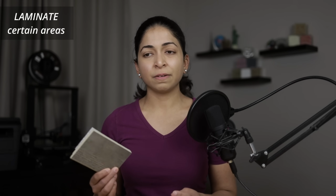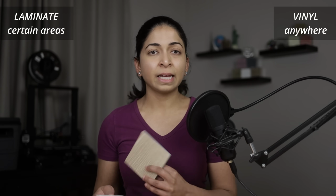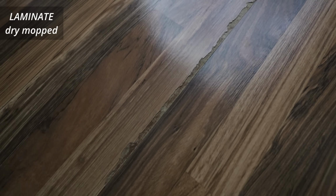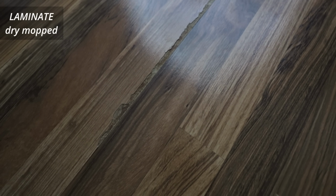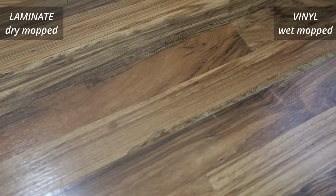New water-resistant laminate flooring can technically be installed anywhere in a building, but flooring that isn't water-resistant shouldn't be used in bathrooms, mudrooms, or kitchens. Luxury vinyl is waterproof and can be installed anywhere. It is better to clean laminate flooring with a dry or slightly damp mop. If not, it will delaminate over time, like the flooring in my home has. Vinyl flooring can be wet mopped.